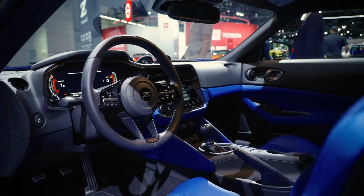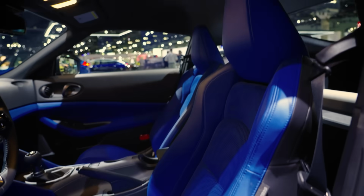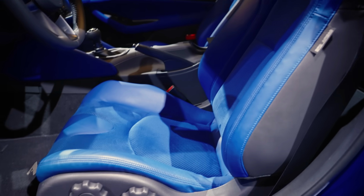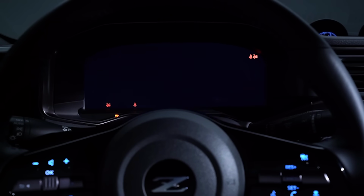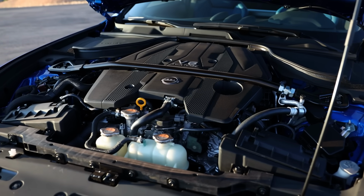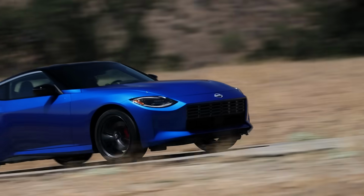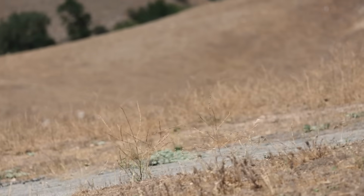The interior is completely redesigned with standard features including Apple CarPlay, Android Auto, adaptive cruise control, and keyless entry, so the tech is finally up to date. I know you guys are gonna be happy about that one. The twin-turbo V6, along with the available forged wheels and mechanical limited slip, also shows that performance is top of mind.